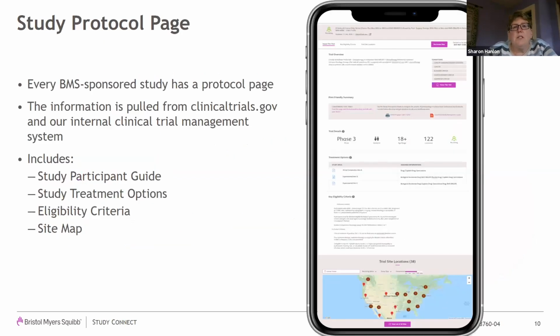So this slide just depicts an example around a protocol page and some of the content that is included. We will provide a brief description of the study. We've worked to ensure that the study title, which is often a challenge for patients, is in lay language. So really simplified language to enable patients to understand the title of the study.